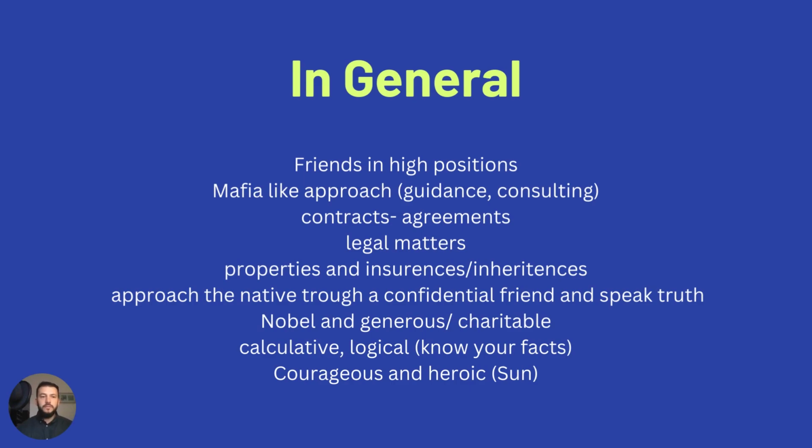So yeah, you have to approach these natives through a confidential friend and always speak truth. They will not like that you lie. You will have to speak truth, but speak truth with dignity, and in the end they will respect you for it rather than lying, and they will find out that is the wrong approach to deal with these natives.